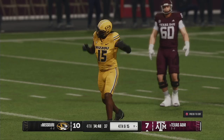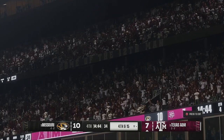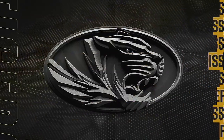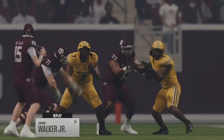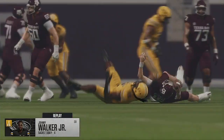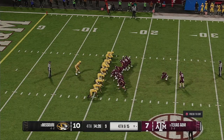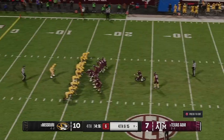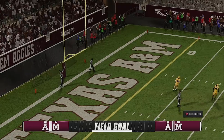A big play made by one of the senior leaders of this defense. This offensive line flat out cannot handle the pressure of this pass rush. We've seen it demonstrated time and time again to the tune of, Chris, get this, 7 sacks in this game so far. So on fourth down, it's an all-important field goal attempt. Hold your breath here. And the field goal is good.